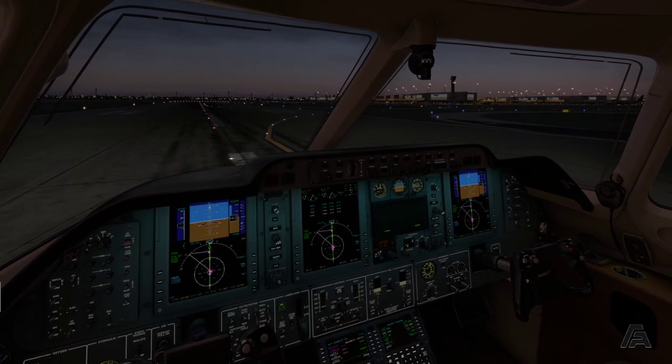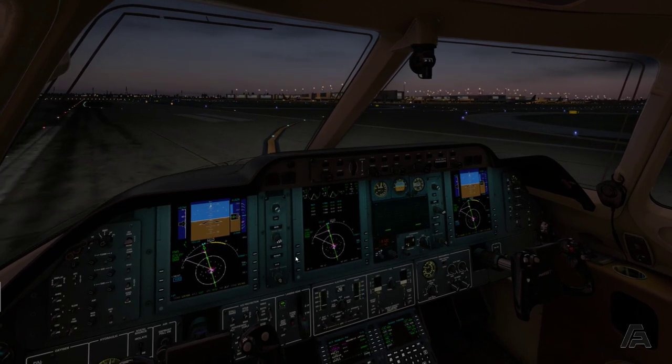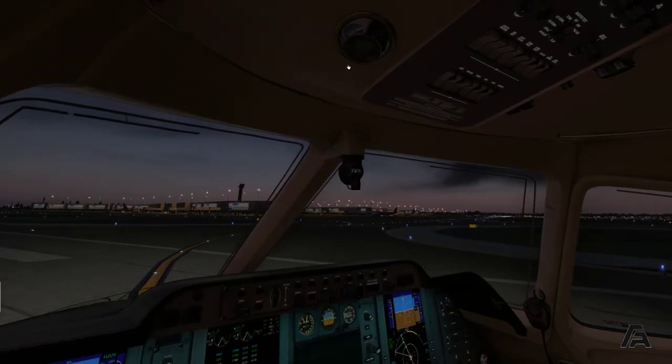1906, maintain visual separation, clear takeoff runway 23. 1906, will maintain visual separation, clear takeoff 23, Maple 7508.